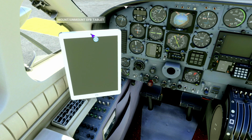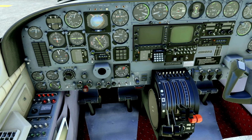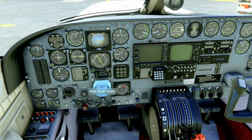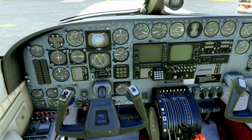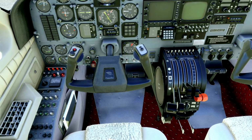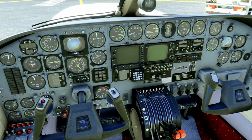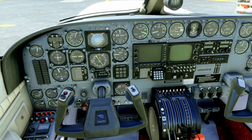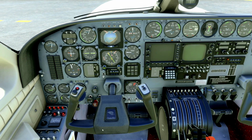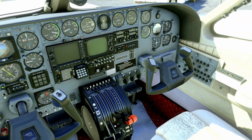So let's just get rid of that one. Now, I'll probably miss some click spots, but I will try and cover as much as I can. I've not got into this much. I think this has got a lot of systems depth to it. I think it's almost one of the most systems-depth aircraft that we've got on Xbox at the moment. That would have been the DC-6, but as we know, the DC-6 is not working currently at the moment. So we can have a look around.